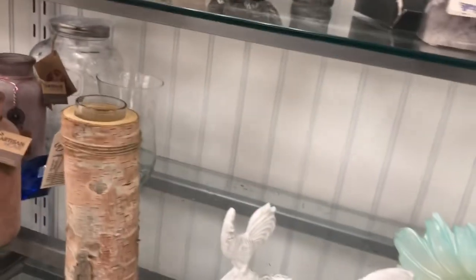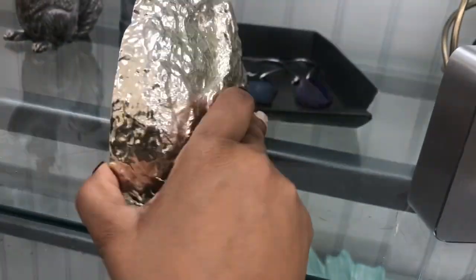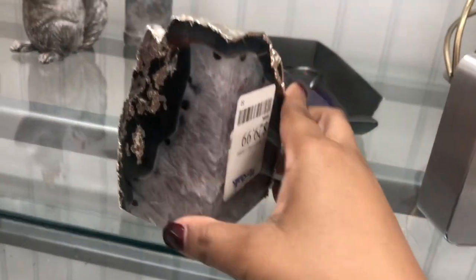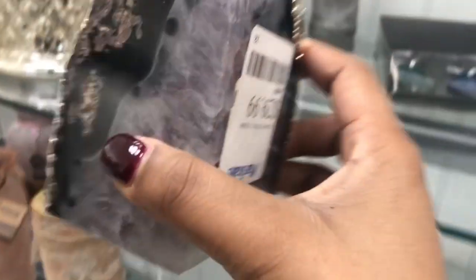Okay, let's go to Marshall's. Like I told you, I was gonna make a stop in Marshall's because it was right next door, and I actually ran across a couple more crystals so far. This looks like a goldish silver type crystal on the back, and this is what the front looks like. It's really pretty. It's like metallic gold in the middle with gray and black.